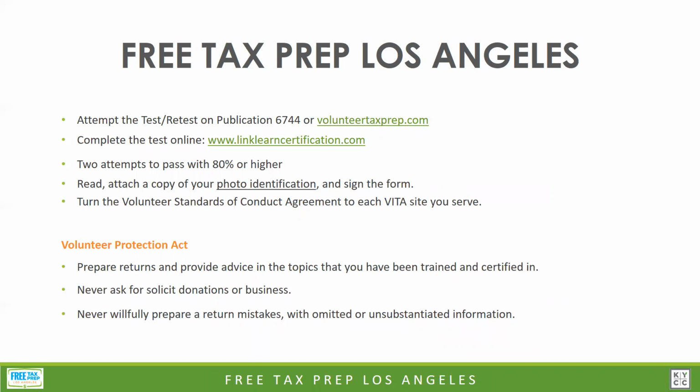You are going to complete the test online, at linklearncertification.com. You'll have 2 attempts to pass with 80% or higher. You are required to read and attach a copy of your photo identification and sign the form. You're going to turn in the volunteer standard of conduct agreement to each VITA site that you serve. Under the Volunteer Protection Act, you can prepare returns and provide advice on the topics that you have been trained and certified in. Never ask for solicited donations or business. Never willfully prepare a return with mistakes or with omitted or unsubstantiated information.